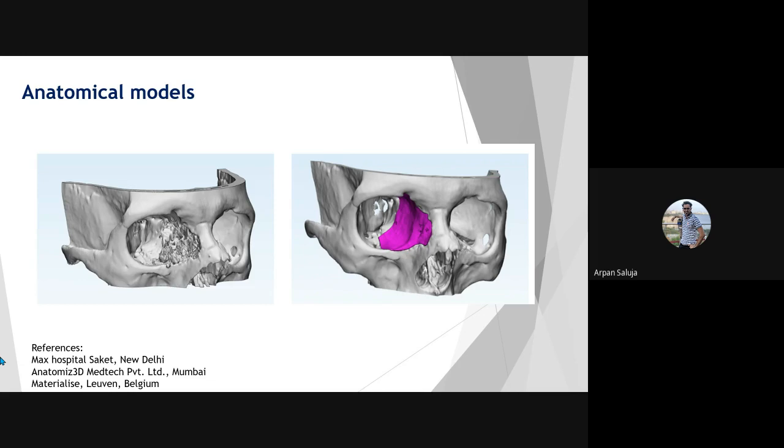What that helped him achieve is a much better fit. It reduced a lot of the OT time, and of course, that led to better patient recovery also. So these are different ways in which it's not only just to visualize, but even to prepare your instruments beforehand to give you a better output, a better surgical output.